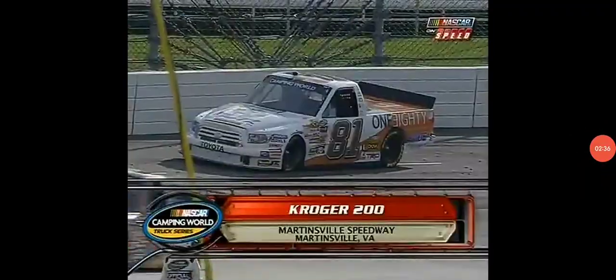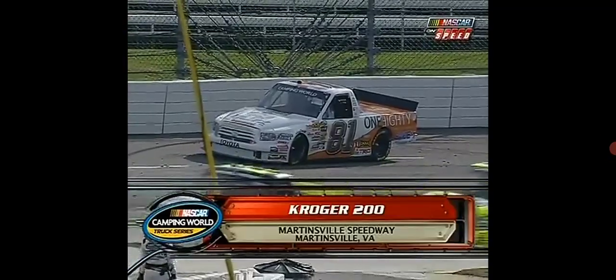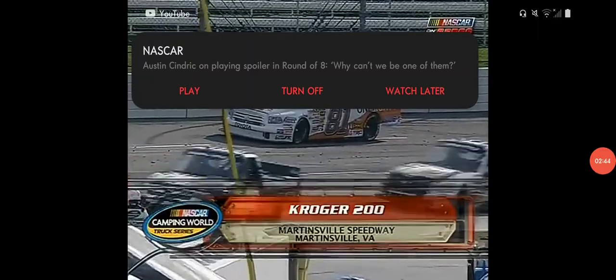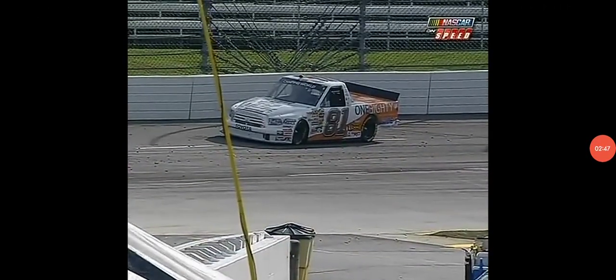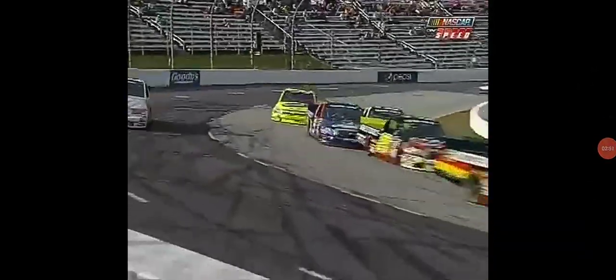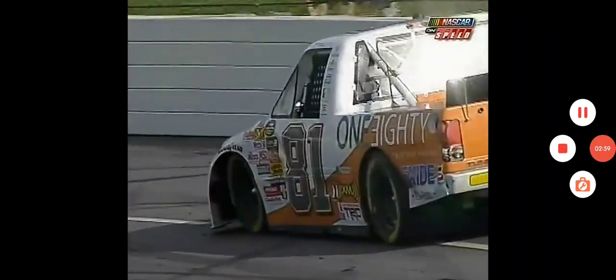Welcome back to the Kroger 200. We were able to get almost a green flag lap in before we come back, and Taylor Malsom has come to a stop in turn number 2, and so they threw the caution back out. Something happened to Taylor. He went in the corner. It looked like maybe he lost power or something. Just went in the corner, drove up high, and stopped. Could be an ignition situation.